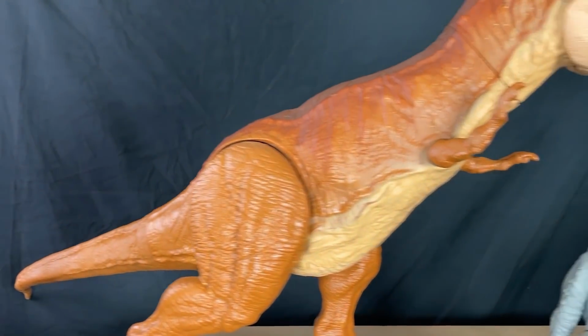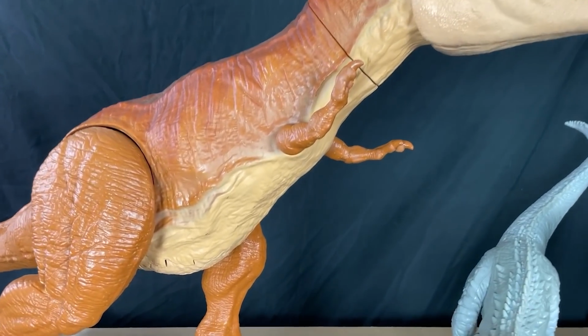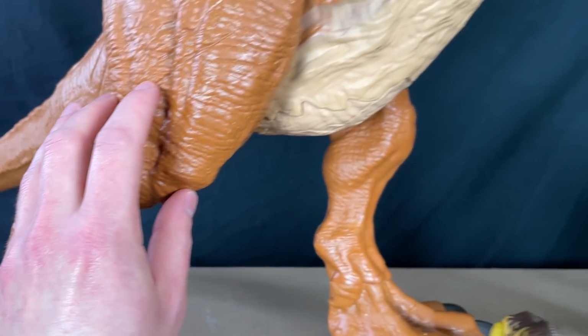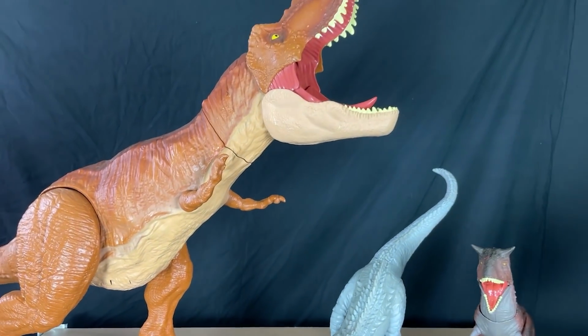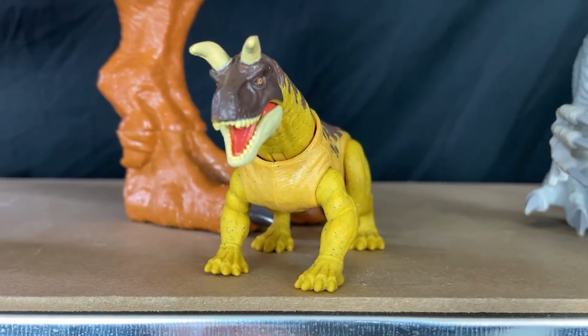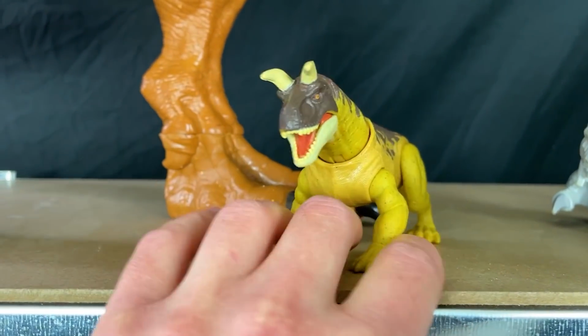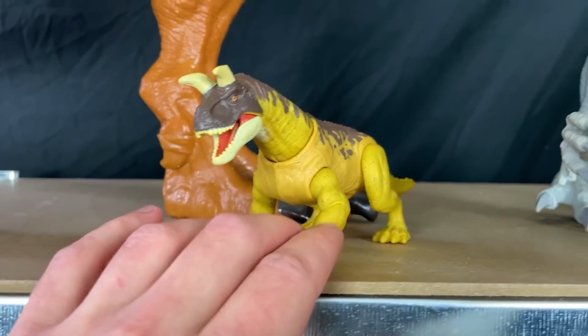And right beside it, we've got another gigantic T-Rex. Look at that. This is so cool. This is such a huge dinosaur. And right beside it, we've got a little dinosaur called the Shrinkasaurus. Check out those horns. It's a funny looking dinosaur, don't you think?